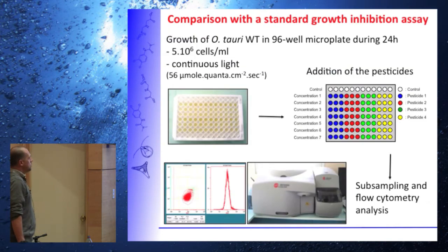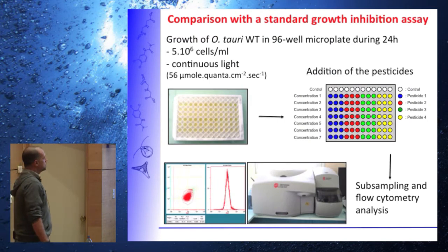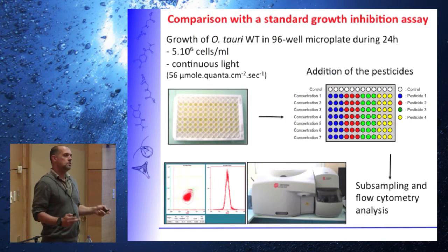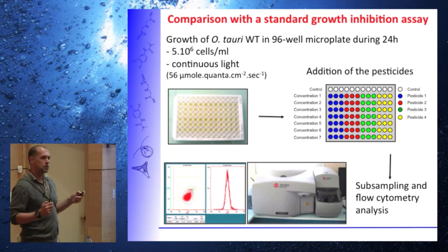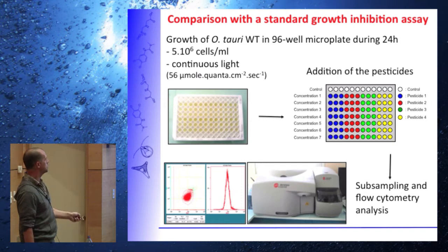So now, of course, when you do this kind of experiment, you need to validate, because this is just luminescence. And the classical way of doing toxicology studies is to follow cell growth. In our case, we do it by flow cytometry. At that time, it was a Beckman cytometer. Now we do the same with an Accuri. And you can just count your cells.